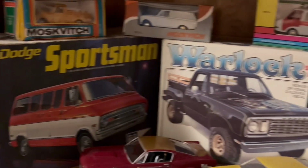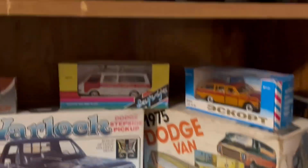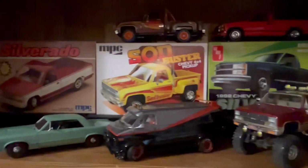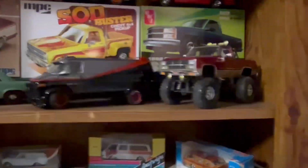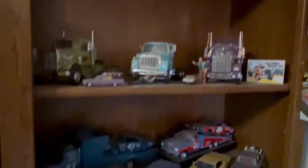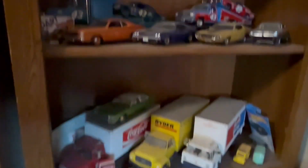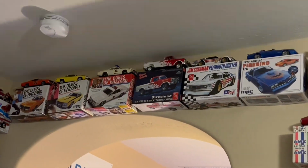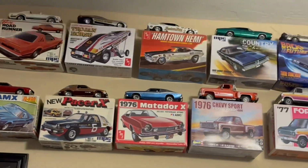That Dodge van is mint. And so is that black Warlock, that other van there. And then here's some of my Chevrolet products. Right there, the 18 van, Pontiac GTO. Over here, some other stuff. There's some big rigs, some Mopar stuff there. There's some box trucks. We'll go up here. There's Dukes of Hazzard stuff. This is all on the top wall now.